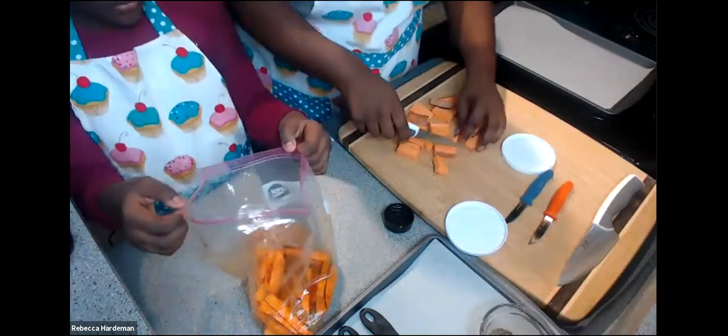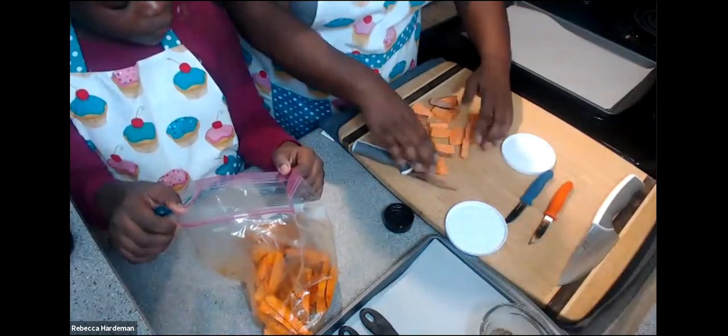It smells good. It smells good, and it's not even cooked yet. What?